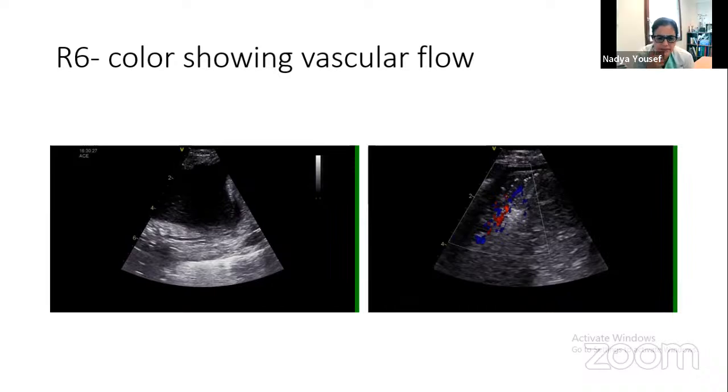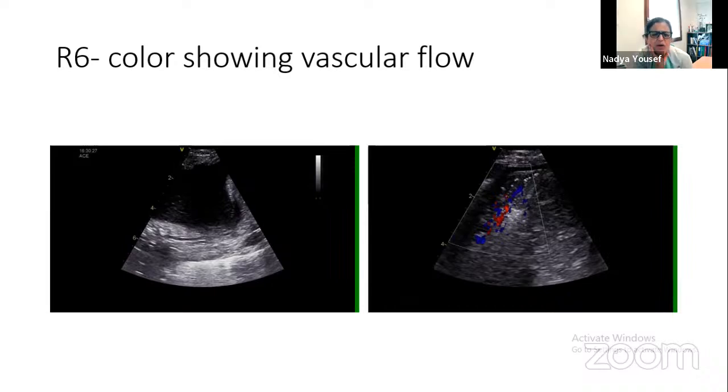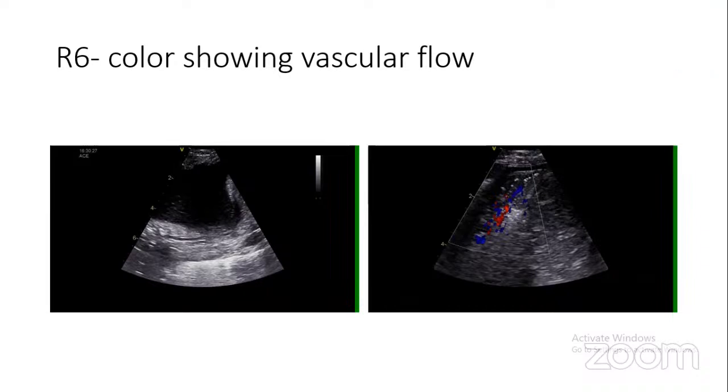I'm also asking if there were any inflammatory markers. CRP was negative, it was not raised, but it was done just before this ultrasound was done. And blood culture didn't grow anything. Baby was on antibiotics right after birth, and there was no growth in the blood culture. And the effusion we're seeing, no, it was not blood.